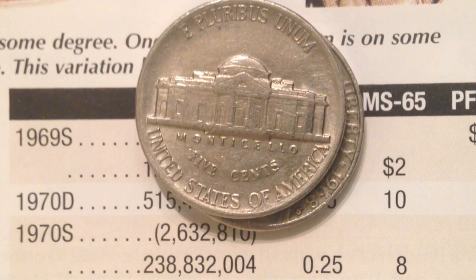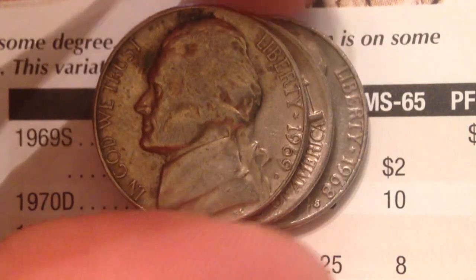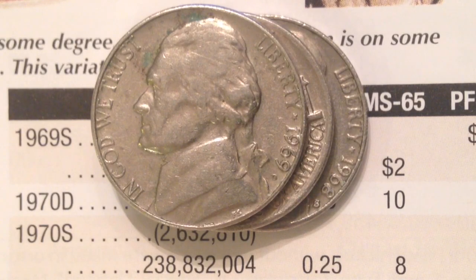Now let me tell you about the price of the 1969 Denver Mint full steps. This is the big winner as far as the price goes for the 1960s, from what I can see. So 1969 D FS 65. Now, mint state 65 isn't anything out of this world. The mint state designations go all the way up to 69 and 70. A 65 is something that might still have a bag scratch or two on it, but it's something that we could still find.